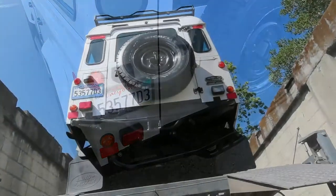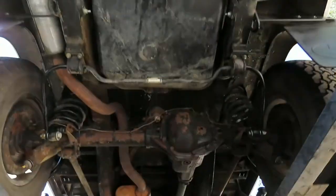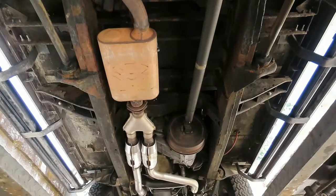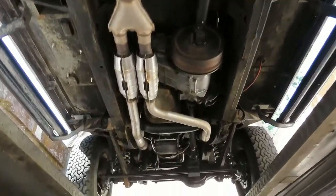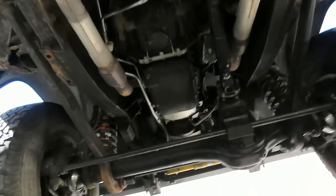Let's head underneath the Defender. Yeah, just pretty original under here, other than all the swap outs from obviously the exhaust and so forth.